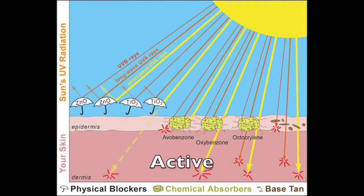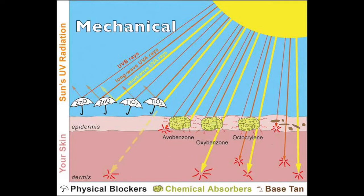Active sunscreens need to be absorbed into the skin before they are effective and often need about 20 minutes to become effective. Mechanical sunscreens work as soon as they're put on the skin, and these often contain micronized titanium dioxide and zinc oxide. Because UV rays are constantly around us in our environment, daily use of sunscreen on all areas exposed to the sun is one of the best ways to protect our skin over time.